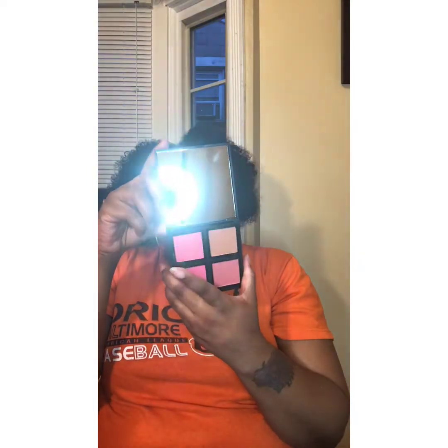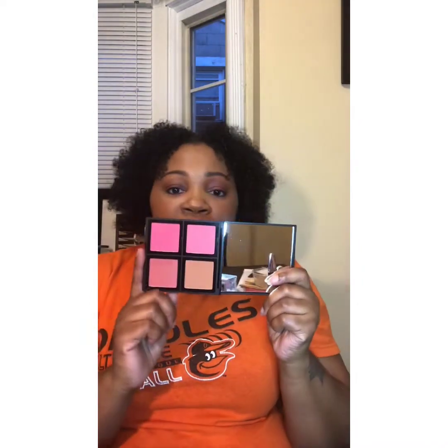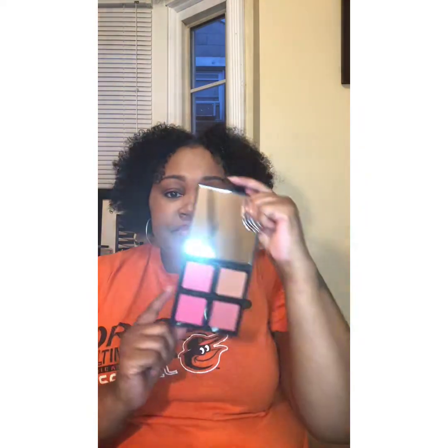But first up is a product from Elle, and this is their blush palette. And these are in light shades, but they're very, very pretty. Has a mirror.